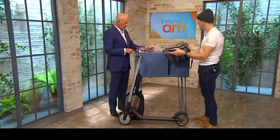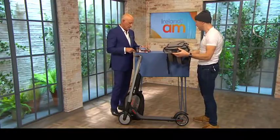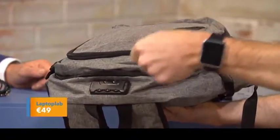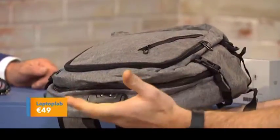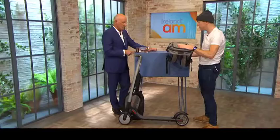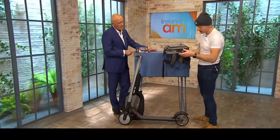So obviously if we've got lots of gadgets, and the more we have, I've seen people carrying in their laptop these days in a plastic bag or a paper bag. Obviously that's not good enough. If you've got iPads, devices, chargers, if you're traveling a bit, you need a decent backpack.